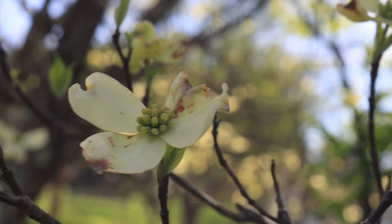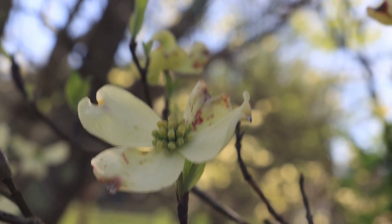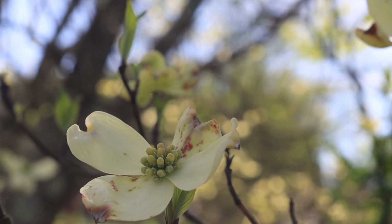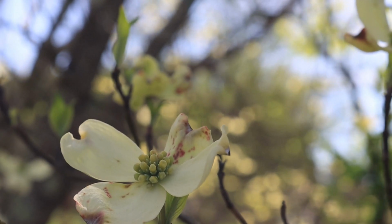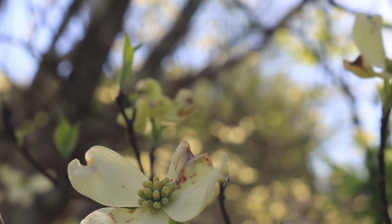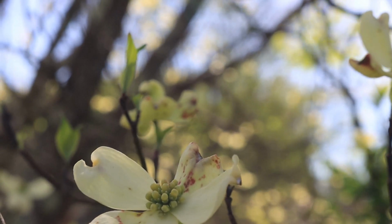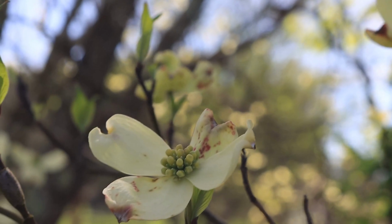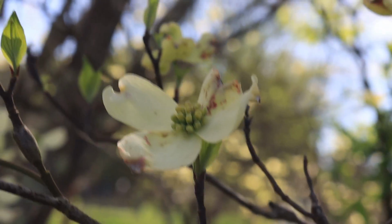And when this thing is through flowering and begins to fruit, the fruit show up later in the year, late summer, early fall, and they'll be red in color. And you'll actually see a cluster of berries where those flowers are. Usually there'll be as many as anywhere from 3 to 5 berries. They don't stay on there very long because birds like to come and eat them.